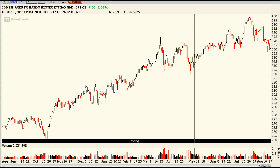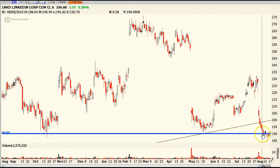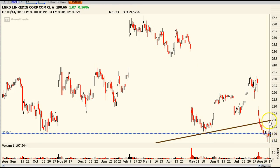Another stock to watch, LinkedIn. You can see it's at support here at the 190 level. Briefly broke through it last week, but if we can get back up over this $200 level, we can close this gap, possibly head up to 230 in the short term.